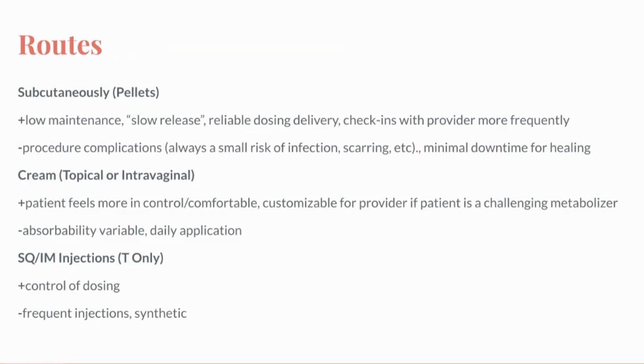These are bioidentical hormones. The benefits of these, they are low maintenance, so more of a slow release. They last anywhere from 3 to 4 months on average. Reliable dosing, delivery, check-ins with a provider. I feel like maybe more frequently than with the creams. We still chat, yes, but I feel like at least I'm seeing my patients more frequently in person whenever we're doing pellets, and it's a nice time to check in.